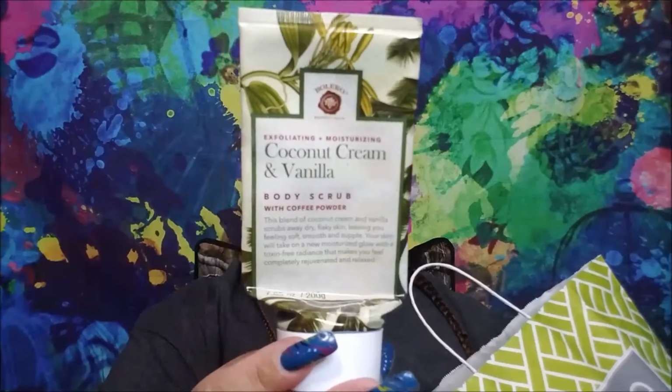This is from Bolero, their coconut cream and vanilla body scrub with coffee powder. I do not recommend this at all. It had a smidge of grit, so it could call itself a body scrub, but it was not exfoliating. I did not enjoy it. It was in a gel consistency type of thing. It was not a scrub. No.